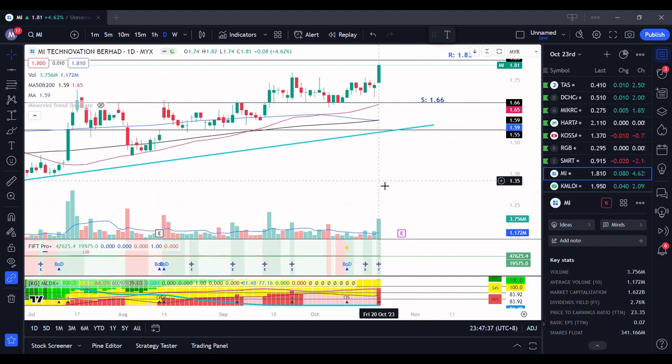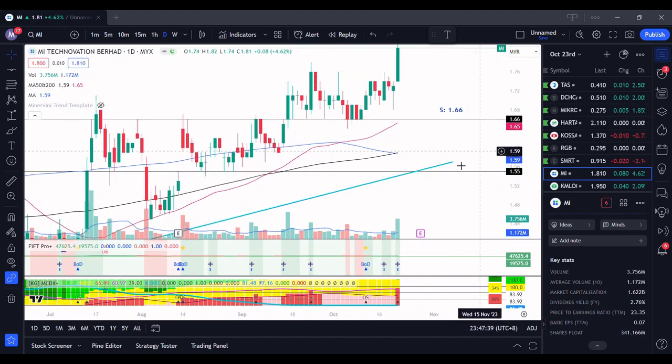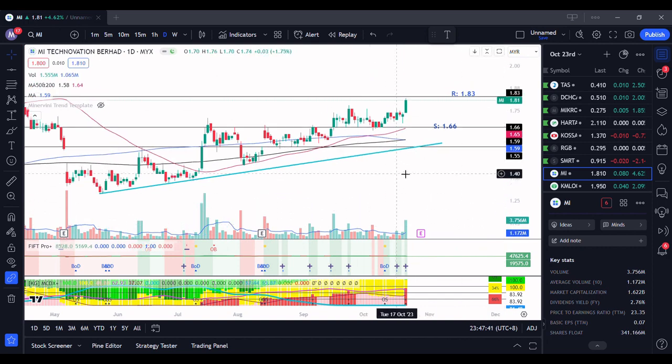But MI had a very huge volume coming in on Friday, and it actually broke out from the small consolidation over here, which is a good sign lah. So if the stock decides to continue, then it will be good lah.